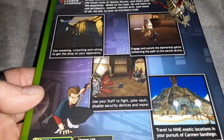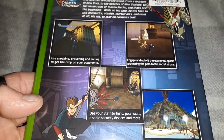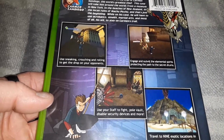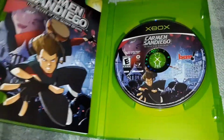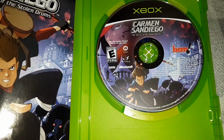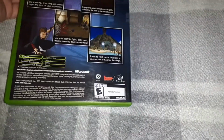Graphically, nothing really impressive overall. It just looks like another stereotypical third-person action platformer. But still, with a Carmen Sandiego mix or flair to it. And I know nothing about the game studio, BAM Entertainment. So it's going to be interesting to try a game from a studio I know nothing about.